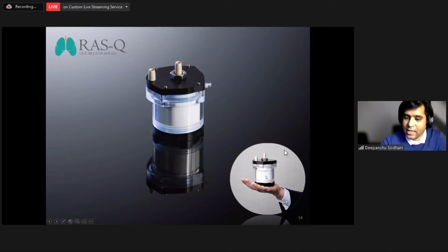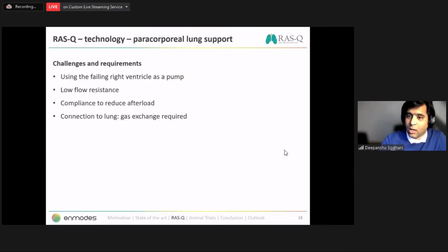This packs 0.6 square meters of PMP fibers and can be used for partial support or for right heart failure patients or lung patients up to 2.5 liters per minute flow. So what are really the challenges and requirements for developing such a device?